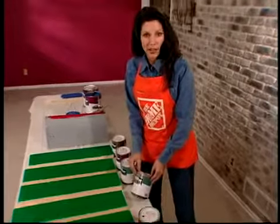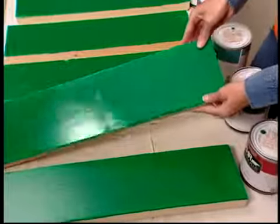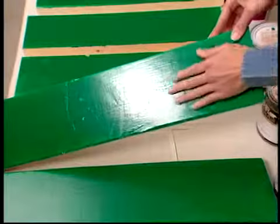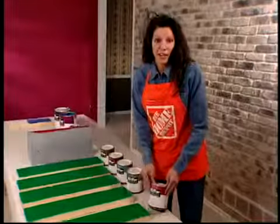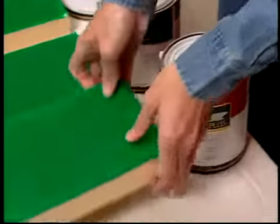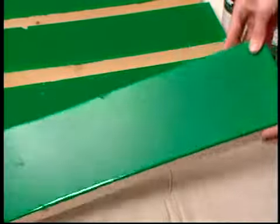Semi-gloss reflects 35 to 50% of all light that hits it, so most people find it too shiny for walls. But it cleans very well, making it ideal for trim, cabinets, or doors. And lastly, there's high gloss. It will really call attention to surface imperfections, but it's a good option for areas that get a lot of abuse and need to be cleaned regularly.